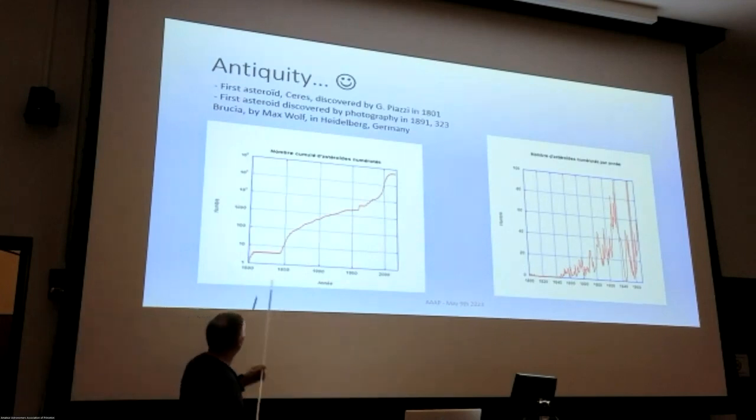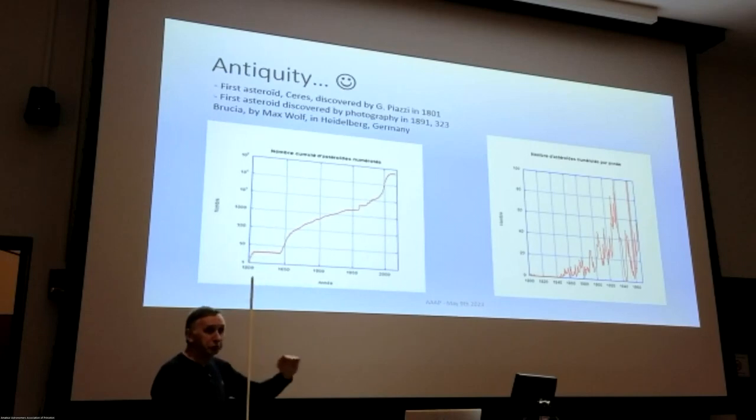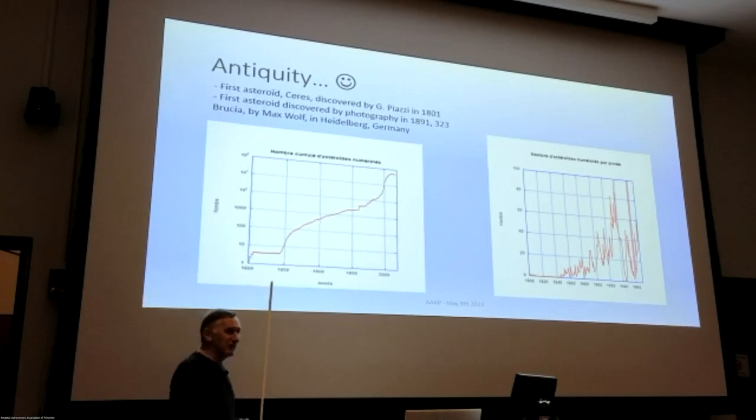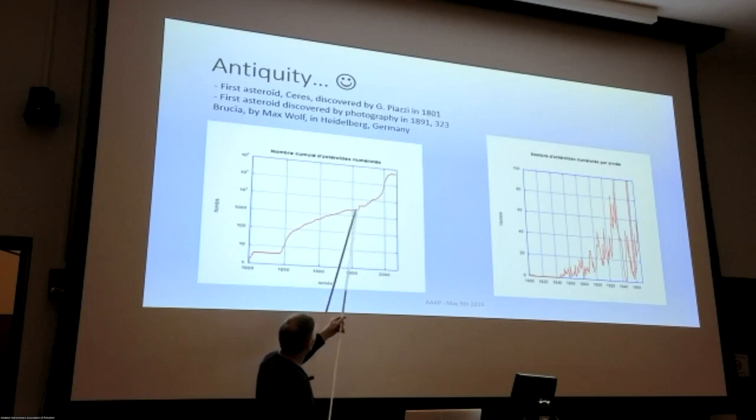Okay. Sorry. First discoveries. There was a strange moment where nobody else looked for them, and no more discoveries. They found four, happy. And then after that, we start to discover. And of course, it's a logarithmic scale, so it doesn't change more like this. You can see a few things like here.